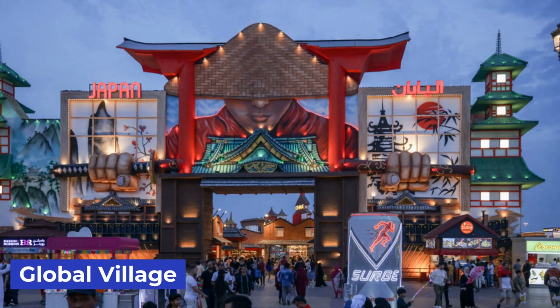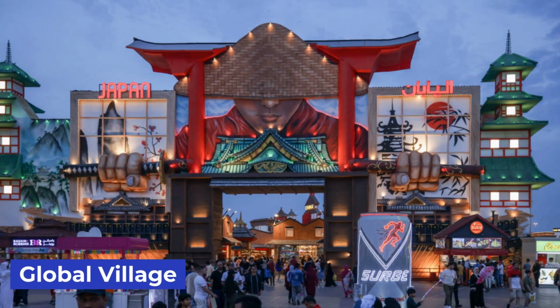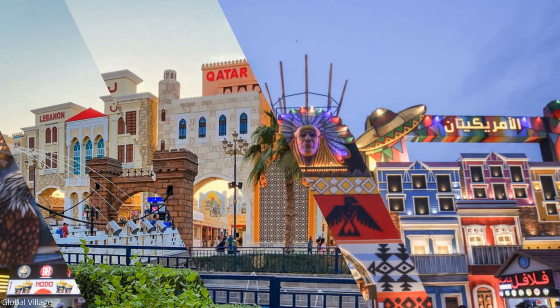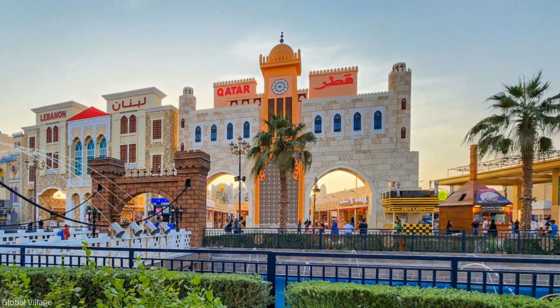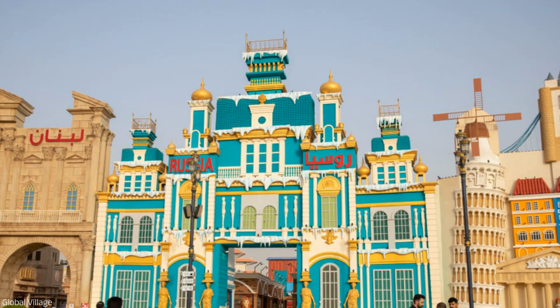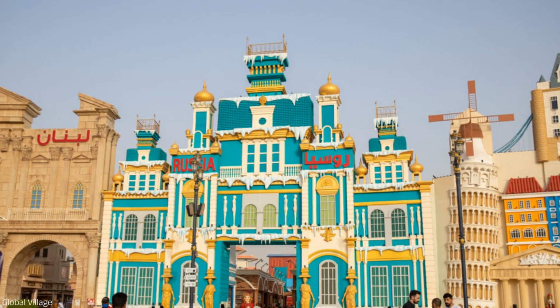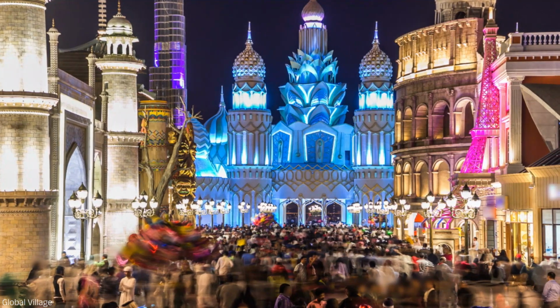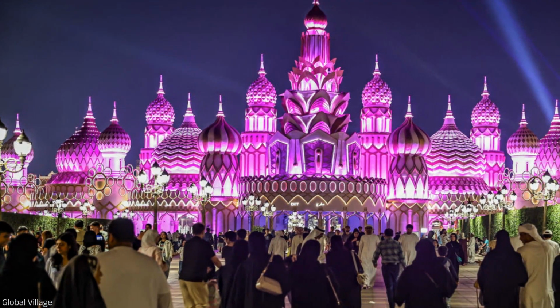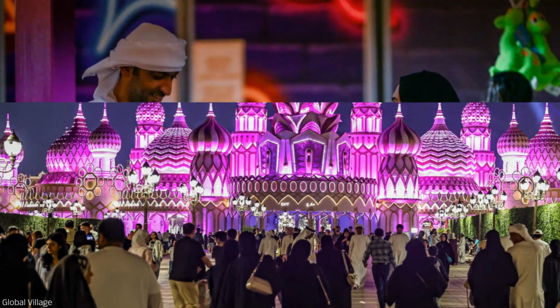Global Village is Dubai's premier multicultural festival park, blending entertainment, shopping, and dining from around the world. Open seasonally from October to April, it features pavilions representing over 90 countries, each showcasing traditional crafts, food, and performances. Visitors can enjoy thrilling rides, live concerts, stunt shows, and cultural performances.